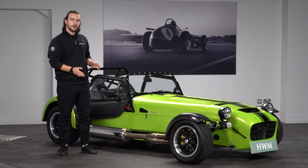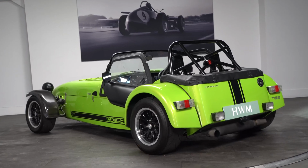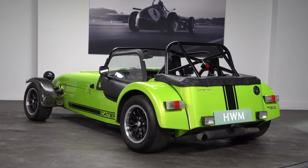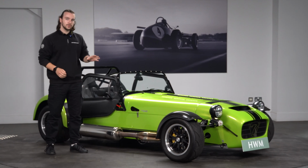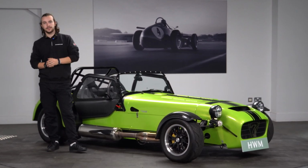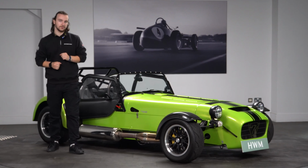Today I'm here to walk you around this really well presented example of a 2017 620S. This one is finished in the larger chassis. The paint on this one's called Roulette green and it's only had one owner from new. Let's have a look around together and see the specification on this lovely example.